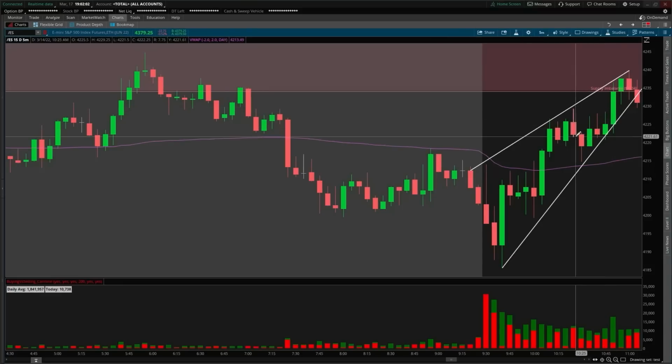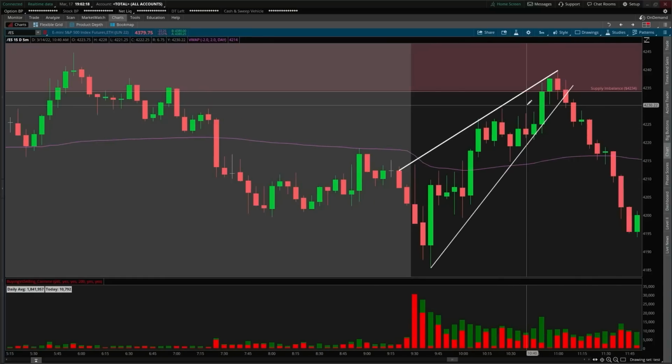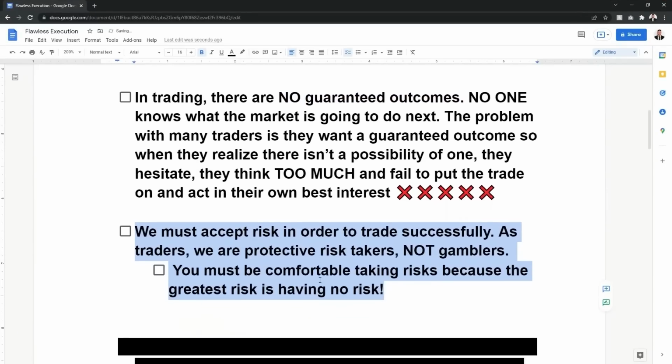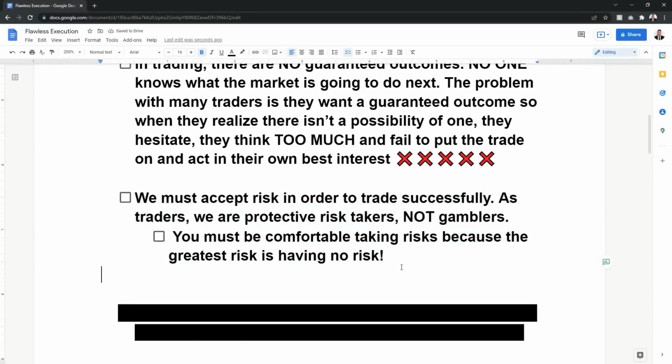I can guarantee you, myself, taking setups like this or any other trading scenario that I take, I don't know what's going to happen. But the only thing that I do know is I have to put risk on the table in order for me to make money. A lot of traders will hesitate taking this setup, a perfect sell-off, just because they're fearful and they're failing to act in their own best interest in the market when the best opportunities and the best setups are right in front of their face. We must accept risk in order to trade successfully.